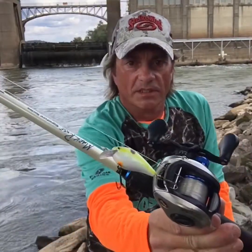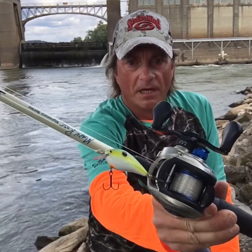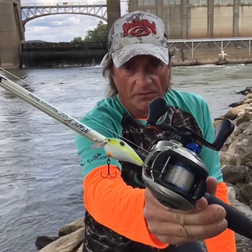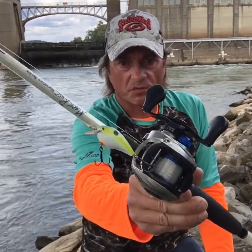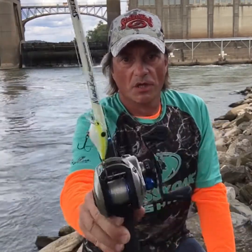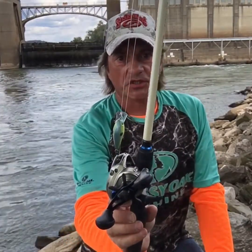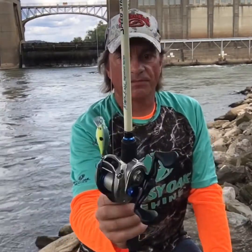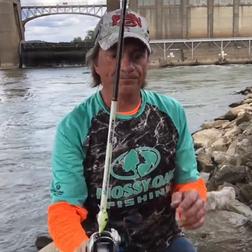So then the second one I caught was on this chartreuse sexy shad, Strike King KVD 1.0, and it was a little 10 inch smallmouth also. And I was fishing this squarebill on my Lewes Mark Rose Signature Series combo. It's a 6.5 foot medium heavy action, and I got it spooled with 20 pound test vicious fluorocarbon.